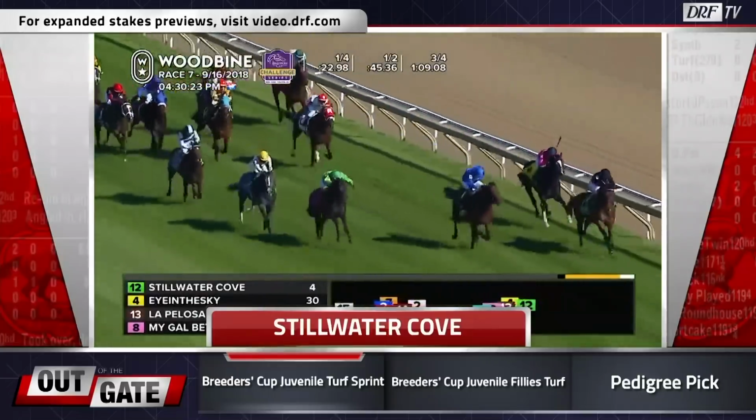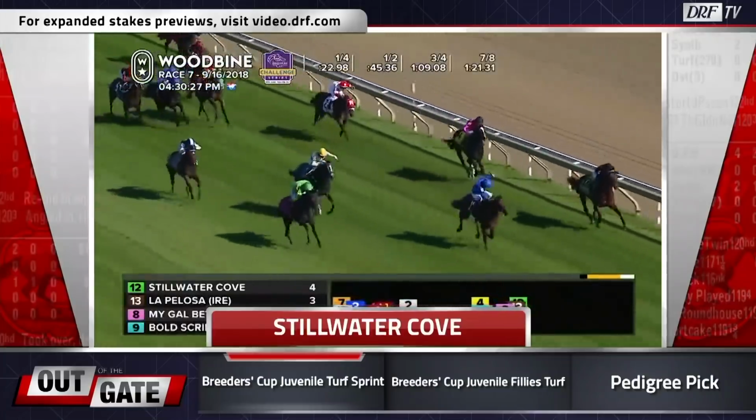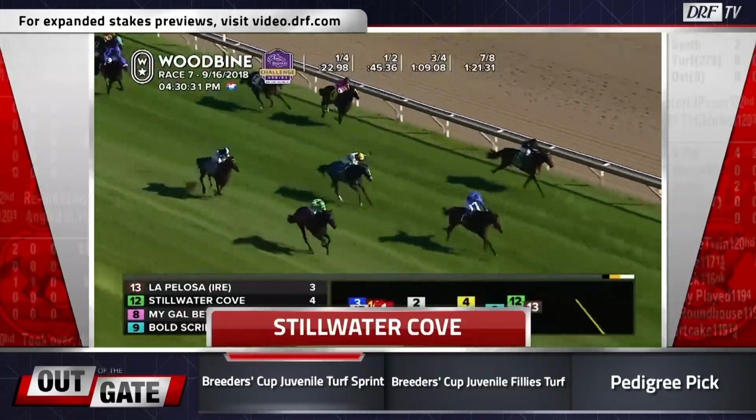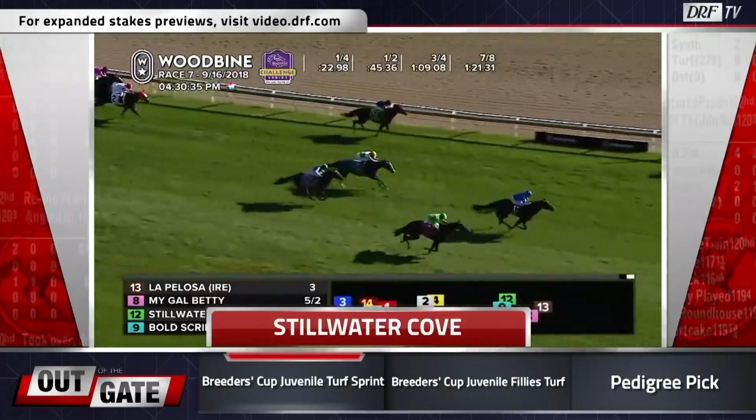I agree with everything you're saying. This distance is probably a little bit too far for her at this point in her development, but 2, this was a very fast pace, and you're just going to see the closers come in and hail her in the lane. She's the only part of the pace hanging around, and I think she can sit a second flight trip in behind the pace, and there should be some pace in this spot.